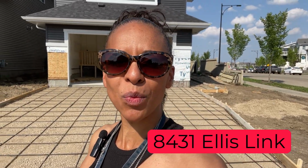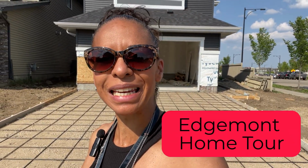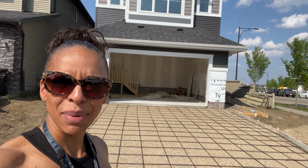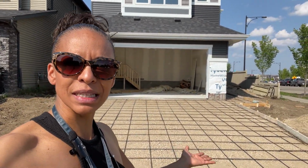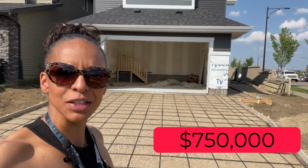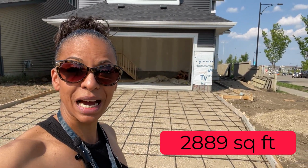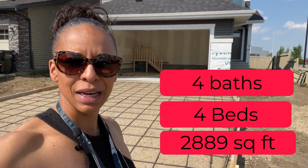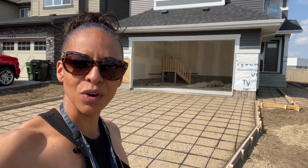Welcome to 8431 Ellis Link in the new developing community of Edgemont. I am very excited to take you into this new home construction build by Five Star Homes. You can see that it's still currently under construction, for $750,000. It is 2,889 square feet, four bedrooms, four bathrooms, with a main floor den.